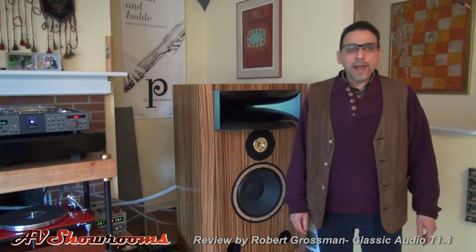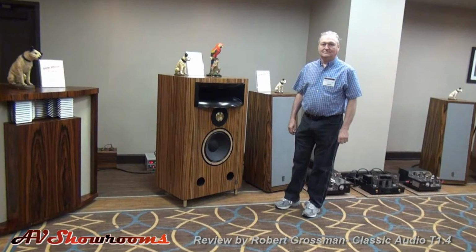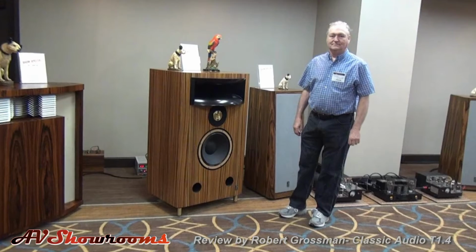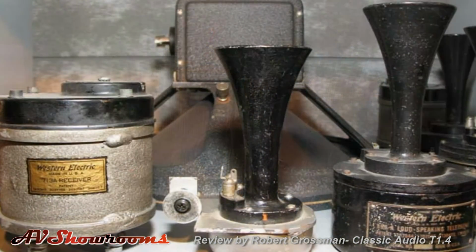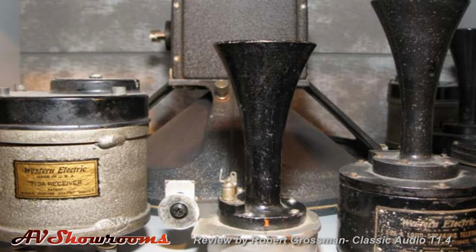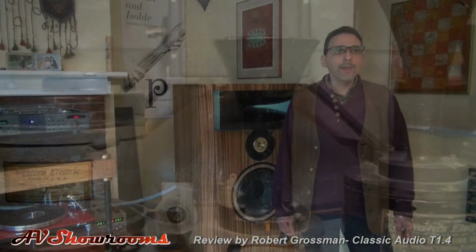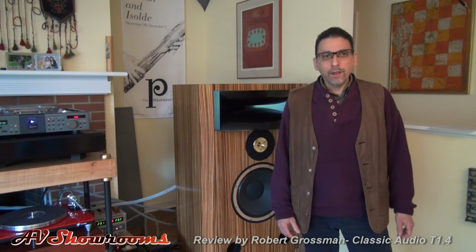Let's speak about the background of the company, founded by John Wolfe. The background of the T1.4 Classic Audio Loudspeakers has a lot to do with history and understanding the technology of how speakers were designed in the early days of audio. These speakers are modern designs based upon historic engineering practices. They aren't simply a reproduction of an old speaker model.